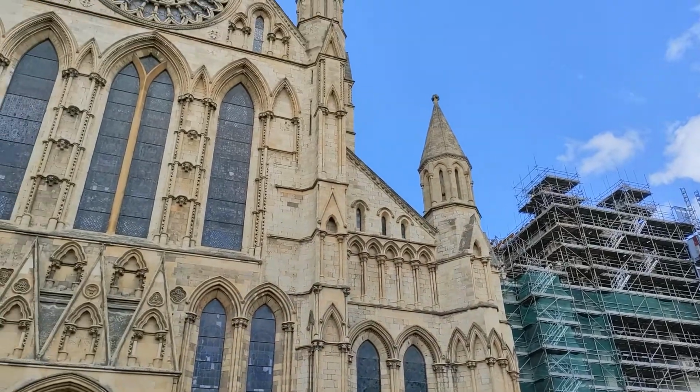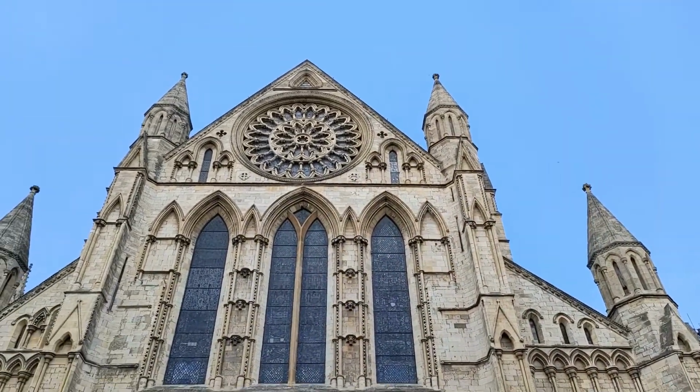This is York Minster. York Minster is the largest Gothic cathedral in Northern Europe.